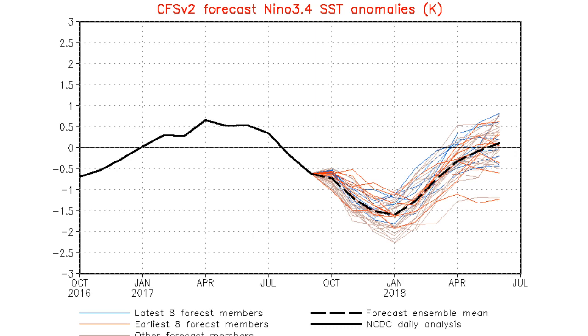And then finally, the CFS version 2 forecast for the Nino 3.4 region, the main El Nino monitoring region. Sea surface temperatures, that's what this is about. Last year, we were kind of warm in the spring and winter months. But then the temperatures down there, right there on the equator, west of the Galapagos, started going negative. And the forecast is, what are they right now? Minus half a degree, roughly.